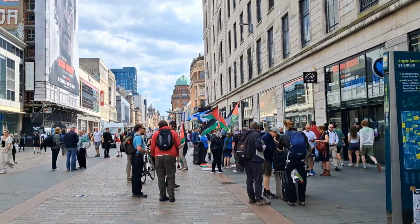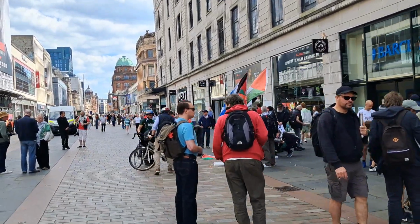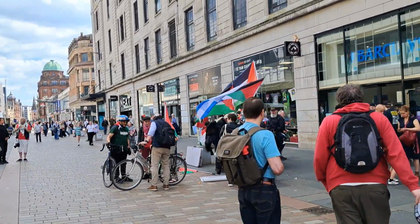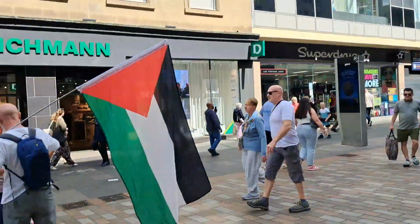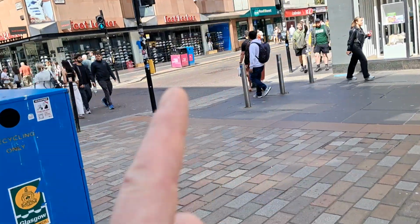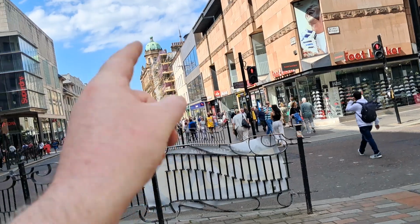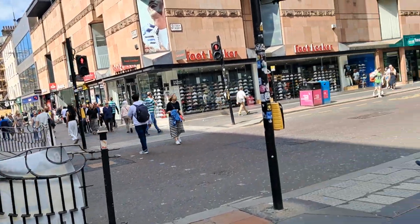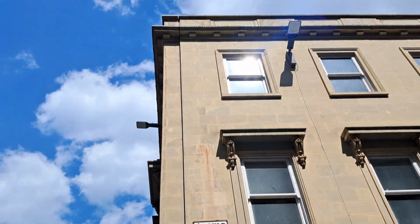People waving flags, hoping they're going to stop a war. Good luck with that. Oh, I'm going to diverge. There's a guy, John Healey. So we went from Glasgow architecture, Sloanes bar, restaurant, bistro, to a bit of politics.